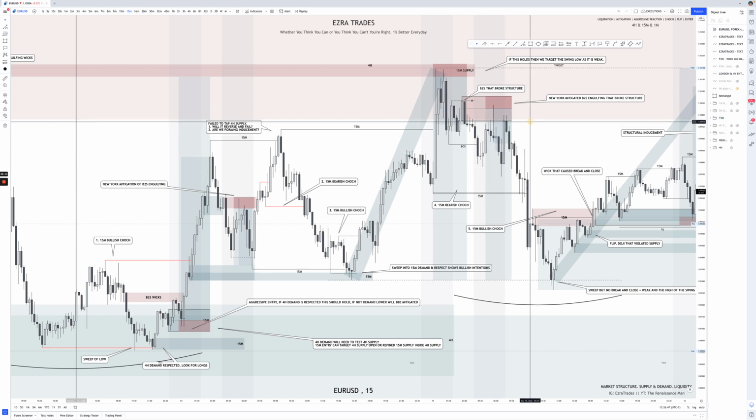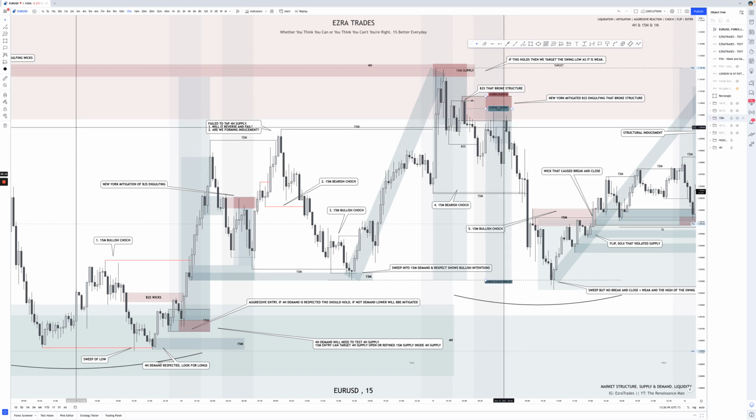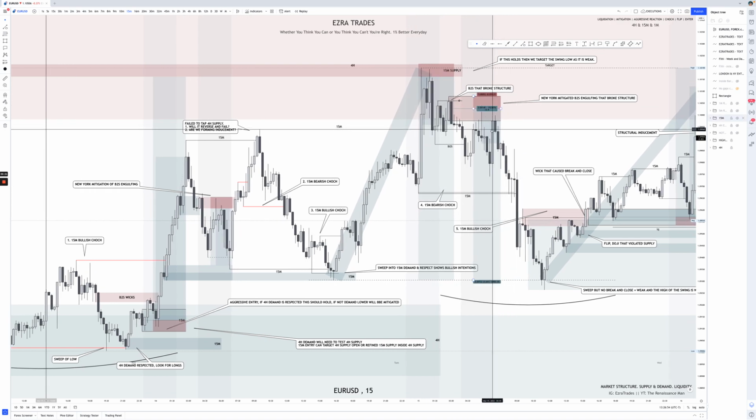Now, would we have scaled in a second time? Let's just say we didn't, because we already have 2 entries here from that day. We don't necessarily need to do that. That might be aggressive, and not a lot of people would have actually scaled into that. So we're just going to say we took 1 entry there.